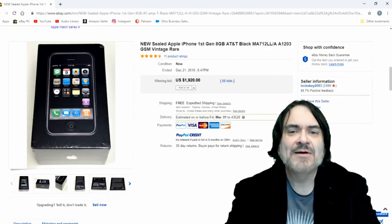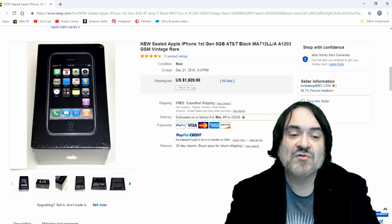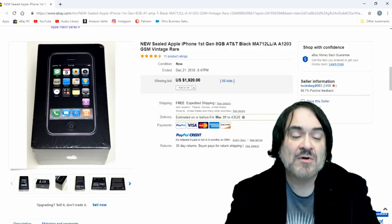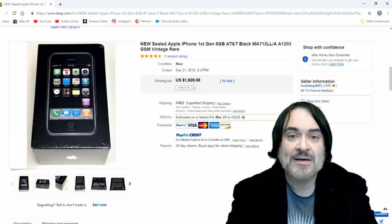And the last one, it's a first generation iPhone, still in the box, still sealed, $1,920. I would have probably snagged this one up just because it's in the box like this. I don't know the usability on this one either. I am not an Apple person at all. Never have been. Never been a big fan. Again, if you like Apple, that's perfectly fine. I'm not dogging on it. It's a good product. It's just not my taste and what I'm looking for.